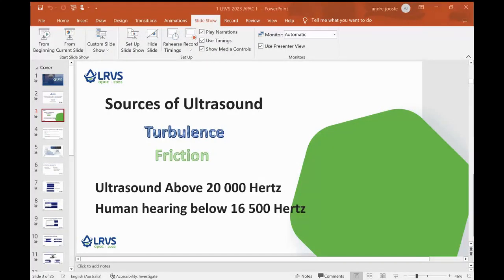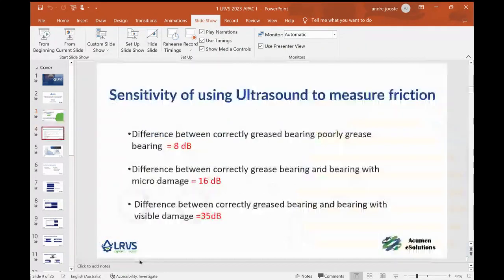Ultrasound picks up turbulence or friction very effectively, to the extent that if you have an air leak that takes a foam bubble 45 minutes to form, ultrasound will hear it. We can also listen to friction, which we normally describe as decibel readings. Every bearing, when it runs, has its own natural decibel level. It could be anything from 0 up to about 30 or 40 decibels. When the decibel level increases from the standard level by 8 decibels, we normally know it needs grease. When it increases by 16 decibels, we know there's probably some microscopic structural damage. And when it increases by 35 decibels, we know there's real structural damage.